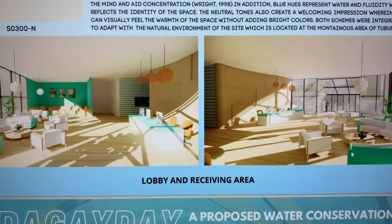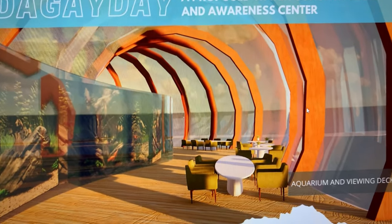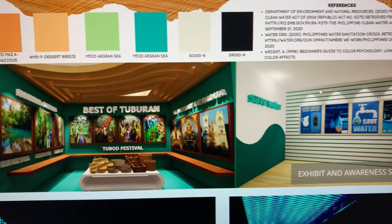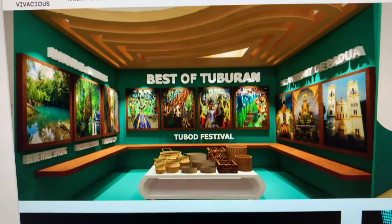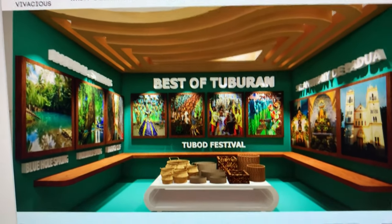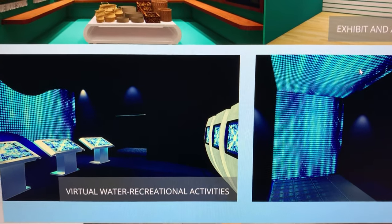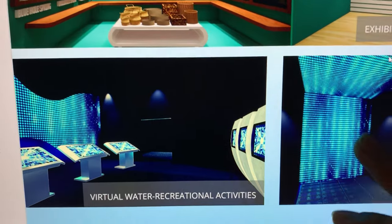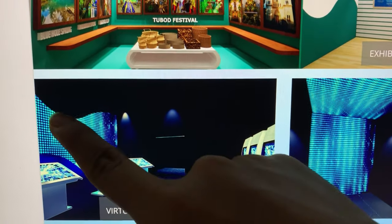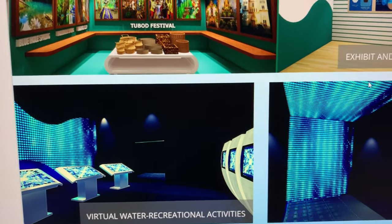This is the lobby and receiving area. And this is actually my favorite part, the aquarium and the viewing deck. I love this space. So here, this is the exhibit and awareness space. I actually showcased our municipality, which is Tuburan, because I want to show them our culture and also our festival. And lastly, the virtual water recreational facility. This is where people can have fun, can actually play with this, can use this machine, and they can virtually experience how water behaves in its natural environment.